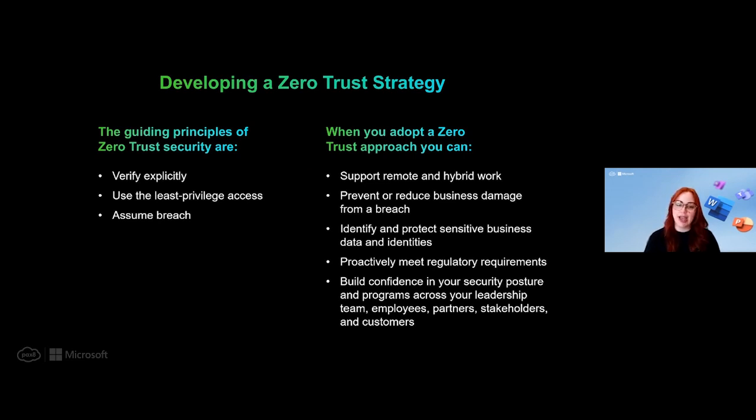Use least privilege access. Limit access with just-in-time and risk-based adaptive policies. Reduce or eliminate standing privileges. Assume breach. Minimize the blast radius with microsegmentation, end-to-end encryption, monitoring, and automated threat detection and response.